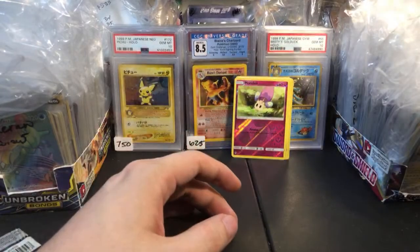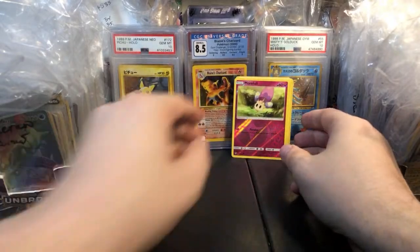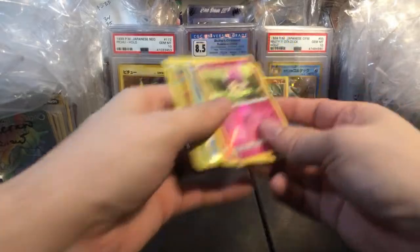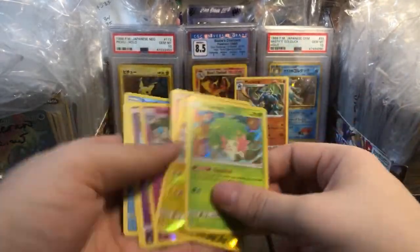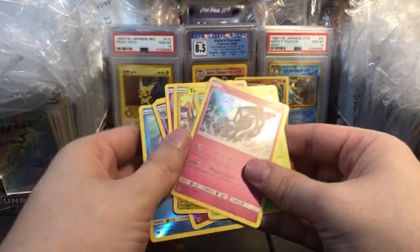You got 5 Lost Thunder, and it was cold Lost Thunder. What a scary set. That's why people don't buy the Lost Thunder so much anymore, because it got really expensive. So we got Shaman, and what was the other holo? It was Tapu Fini. At least they look well-centered.